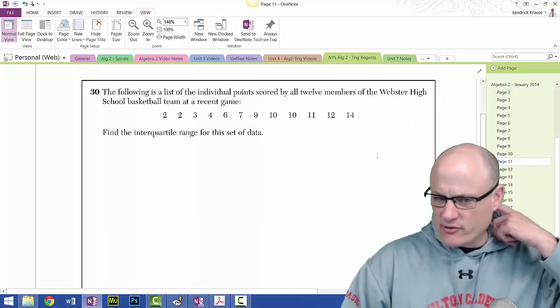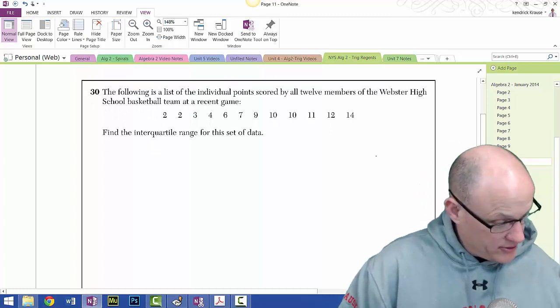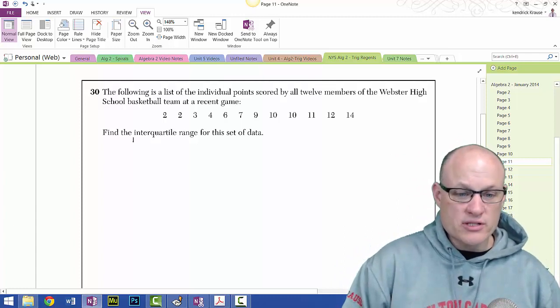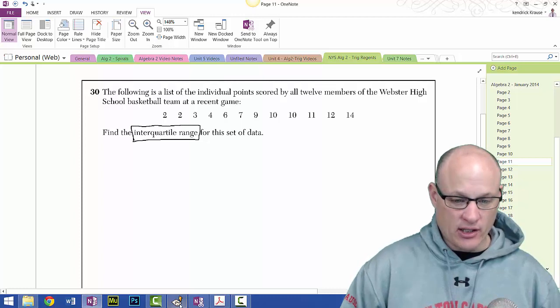The following is a list of individuals who play basketball. Let me make sure I'm on the right page. Find the interquartile range for this data. So what we need to do is come over to our calculator and type this stuff in.